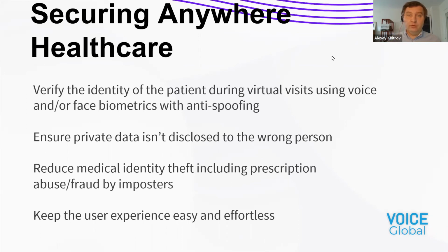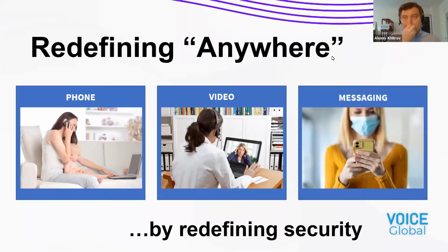We can use voice login into the mobile app. We can also do it continuously. It's a great way to facilitate this secure connection between the patient, the healthcare facility and the healthcare provider, and gives the healthcare system the ability to trust that connection and share the sensitive data remotely in a way that's simple to use and secure. And here we're talking about the various types of channels where that is possible.